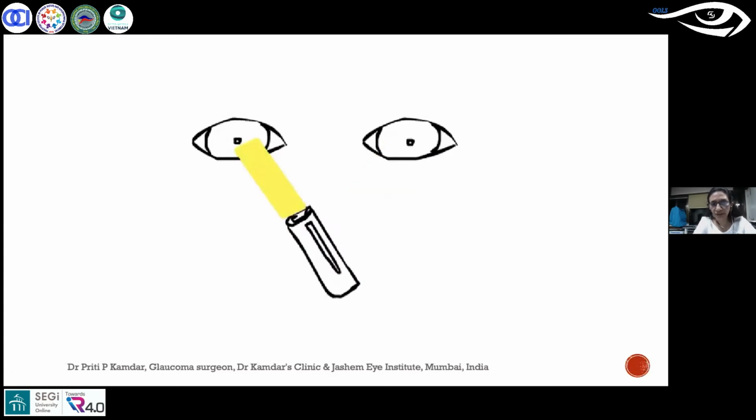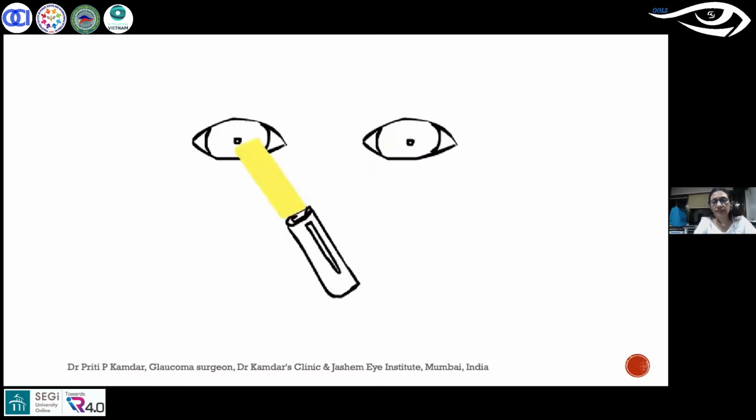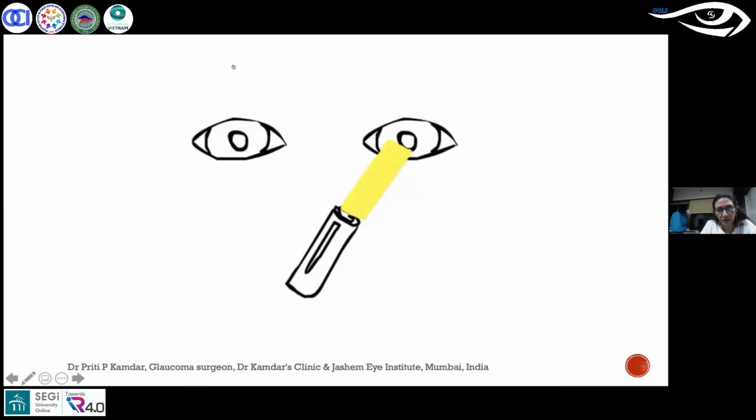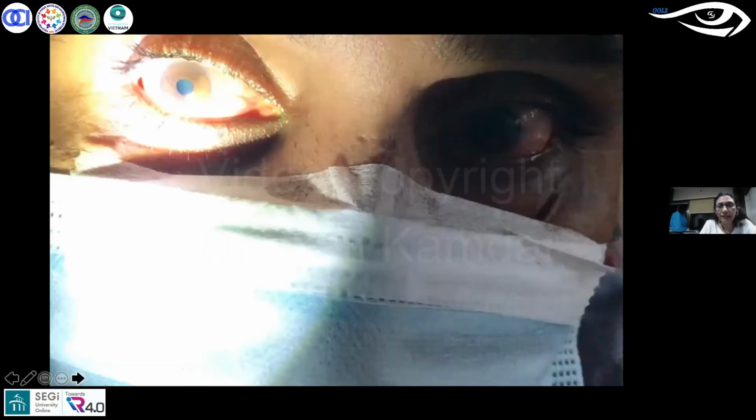Just observe this. These are the pupillary reactions of that particular lady. So what do you think this is? Majority, 80%, says it's RAPD. A few of them say reacting and brisk, as well as reacting but ill sustained. All right. The answer is it's an RAPD. So RAPD is a short form or an acronym for Relative Afferent Pupillary Defect.